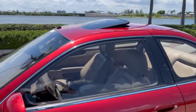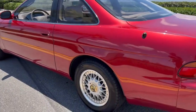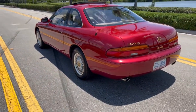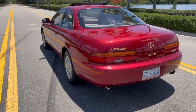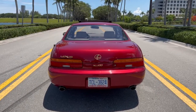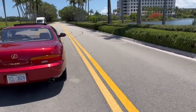It's got 48,000 original miles, VIN tags on every single panel. It's got BBS wheels with Lexus center caps. Tires were replaced in 2020, so they're all pretty much brand new. Basically had two owners since new. And this one came from North Carolina. Accident free. No rust. Had a new timing belt installed back in 2017.